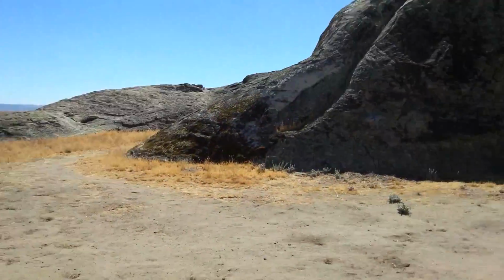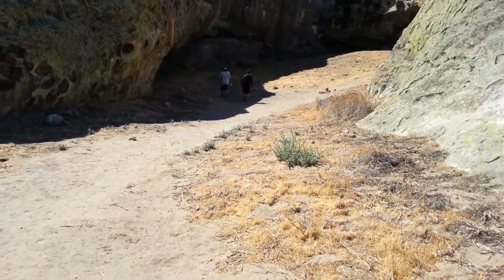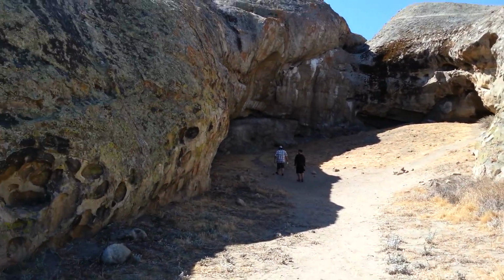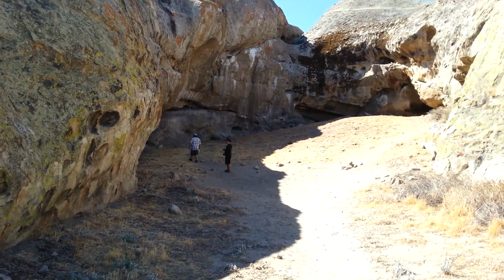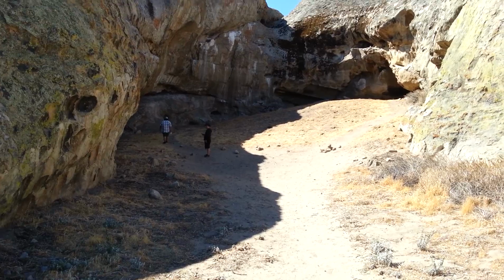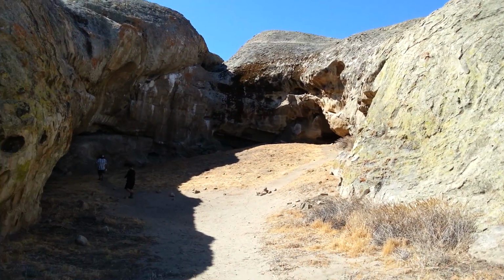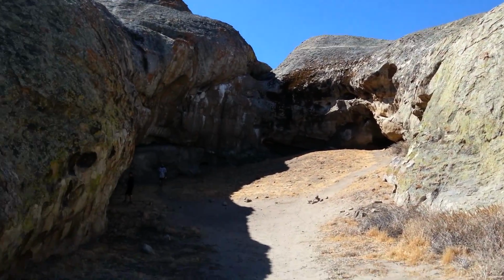Southern California, somewhat in the middle, but southern. This is the painted rock. You can see how big it is. You can see my friend's size next to the rock. It's huge. It's like an amphitheater. You go in there and your voice echoes.